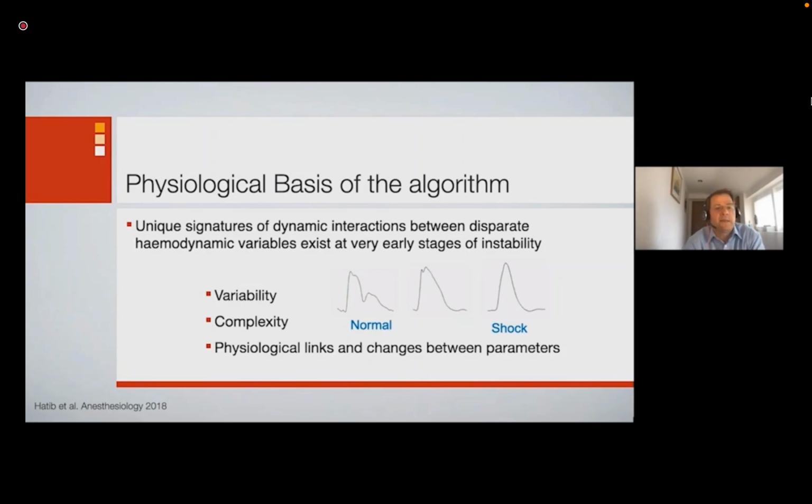The complexity of the arterial waveform signal is also lost as we approach instability. Indeed, complexity of lots of variables change: heart rate, blood pressure, all sorts of variables. We can quantify this using a process called entropy, essentially a measure of complexity of the signal. And we can look at physiological links, the interaction between systemic vascular resistance or stroke volume or heart rate, how they react and change to each other.